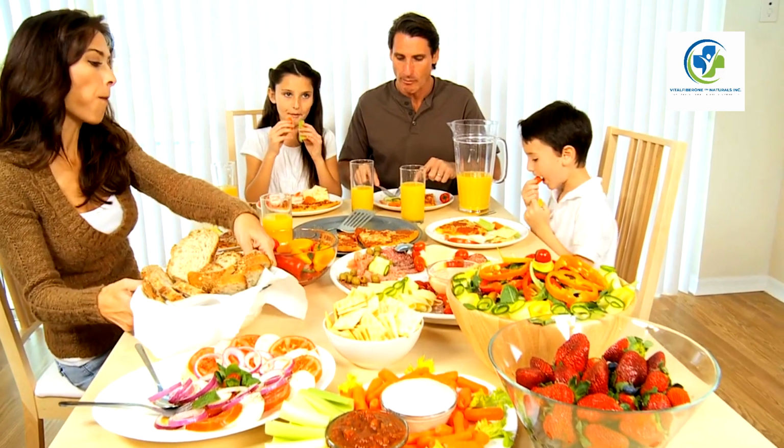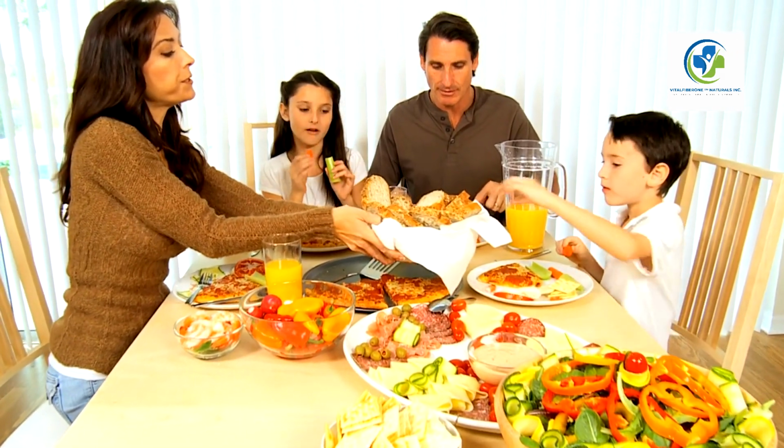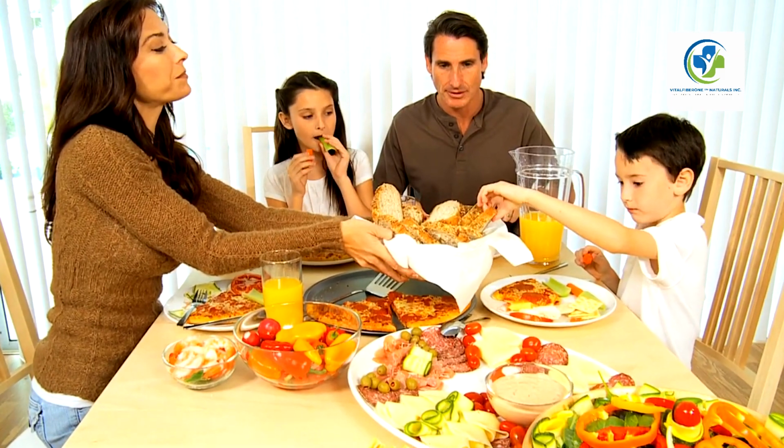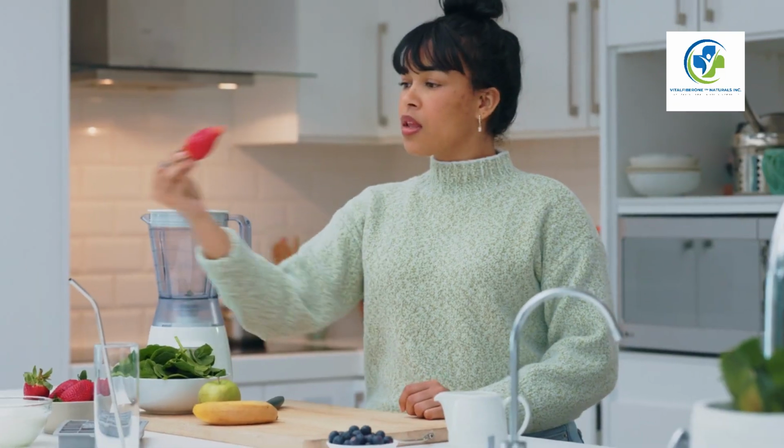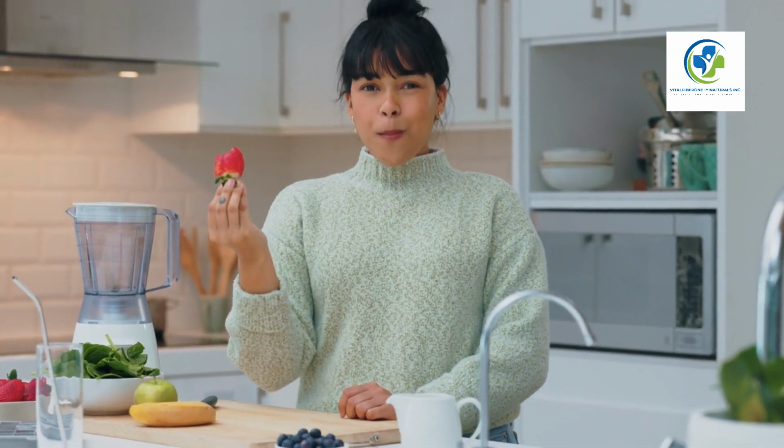And remember, whether you're embarking on this journey alone or encouraging your family to join in, every step forward is a step towards a healthier future. We hope this guide has illuminated the path to increasing your fiber intake, and that it serves as a catalyst for lasting health and wellness.